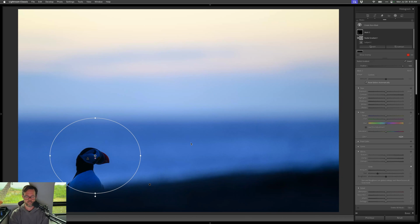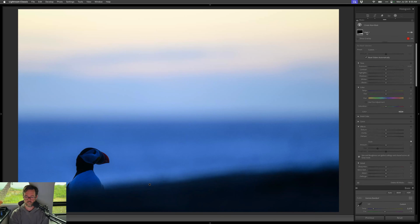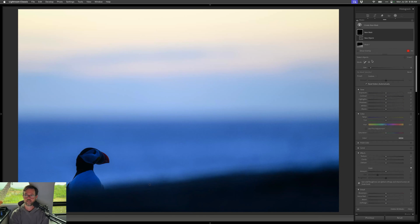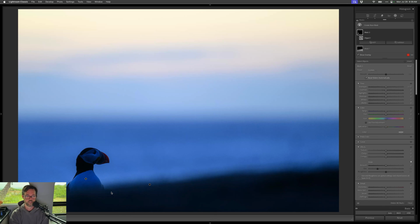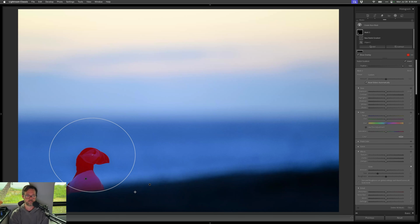Just a big soft radial like that, so our mask ends up being not exactly what I wanted. See, I should have checked this first. So let's delete that. Subject select kind of screwed me there. Let's try an object select just with the marquee. Let's see if we can get the whole bird here. It does love to mix it up sometimes and split that. So there we go. Now we got the whole thing. Now I'll intersect that with a radial, and that gives me the soft sort of falloff that I'm looking for instead of that hard line at the bottom. Now I can lift that up, and boy, we don't want that bird that blue.